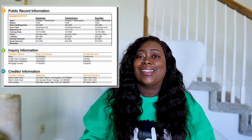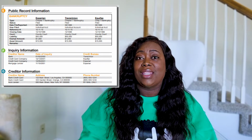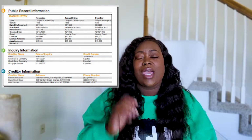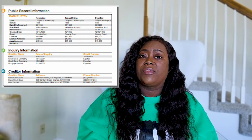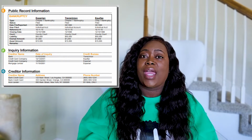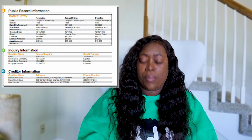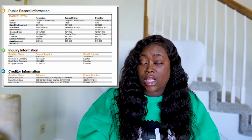Your next section, section E, is the public information. This is going to be listed for any bankruptcies and any judgments. Now, if you have information in this section, you want to review this carefully, make sure that all of the information is correct, all of the dates, that it was opened, the date that the public record was closed.